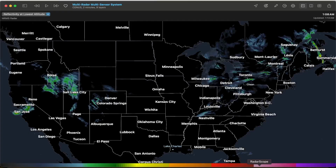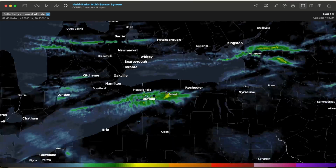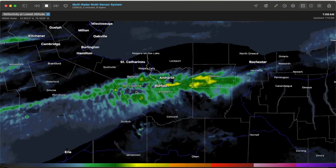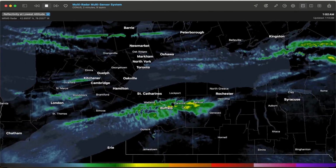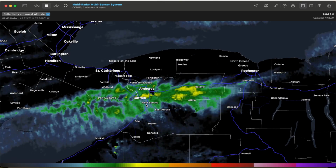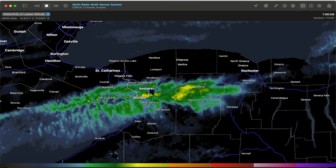And actually, I can go to the current radar right now, and you can just see that lake effect band moving in and pelting right on top of the city of Buffalo. And all of these lake effect bands could have near blizzard conditions as well. So it's going to be important to watch and see. Make sure you stay indoors. Stay off the streets, because crews are not going to be able to keep up with these snow rates as usual.